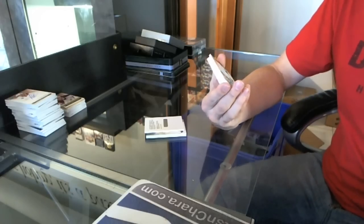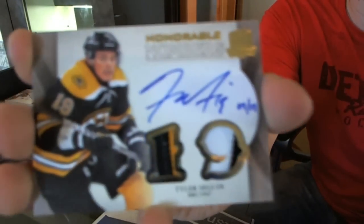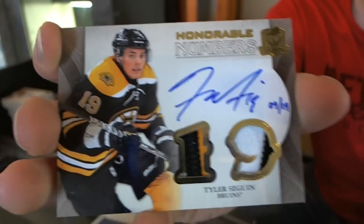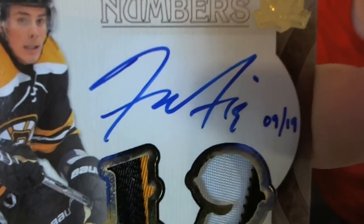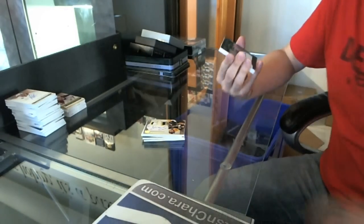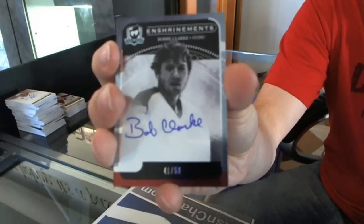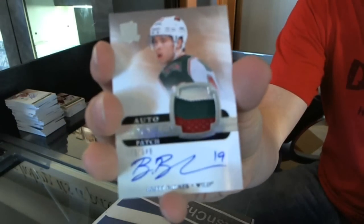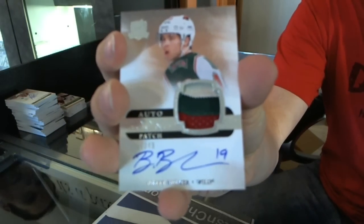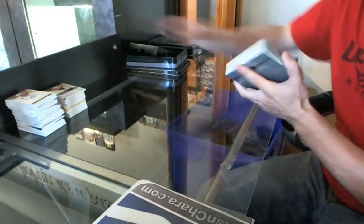Honorable Numbers patch and autograph, number 9 of 19 for the Boston Bruins, Tyler Seguin. 9 of 19 Honorable Numbers for the Boston Bruins, Tyler Seguin. That's nice. Enshrinements autograph, number 41 of 50 for the Philadelphia Flyers, Bobby Clarke. And another rookie patch auto, number 249, three colors for the Minnesota Wild, Brett Bulmer. All right. And last tin coming up.